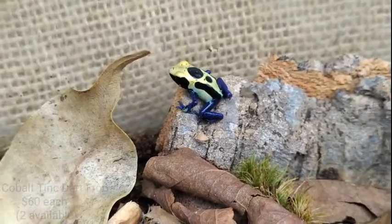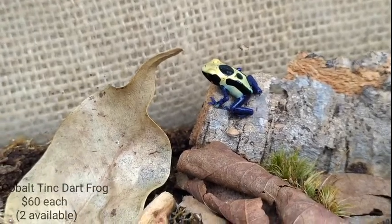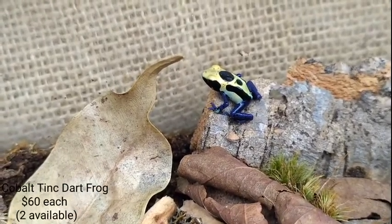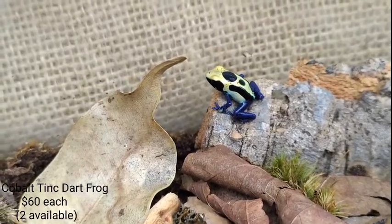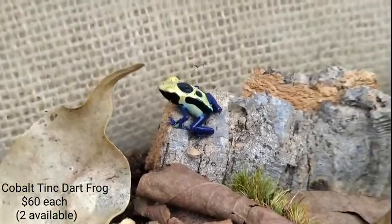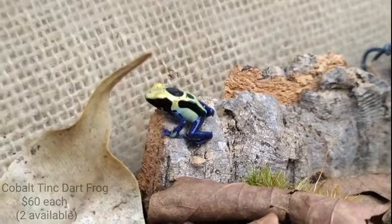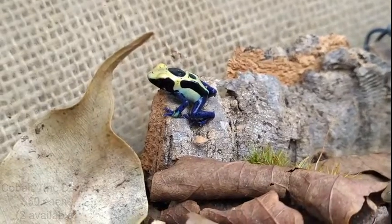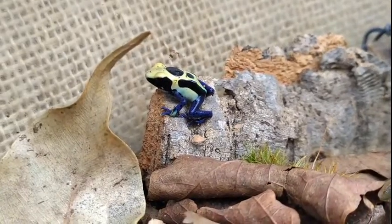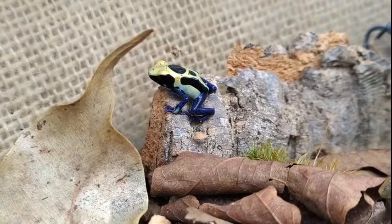Here we have some baby cobalt tinc dart frogs. We have two of this type of dart frog currently available, as well as one Regina tinc dart frog, which can be seen on our website. Dart frogs are an excellent addition to live vivariums and bioactive terrariums. I find that they are very active during the day and absolutely love to hunt insects in their cages. Dart frogs are not for handling, but still, they can create a spark of curiosity and adventure in any home.